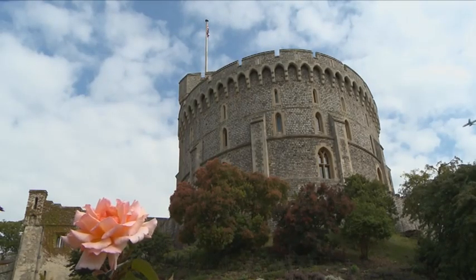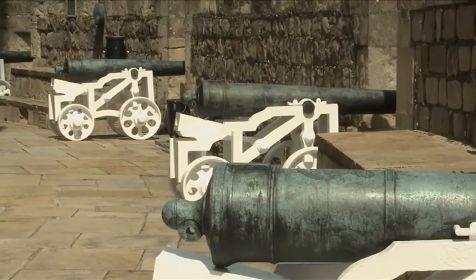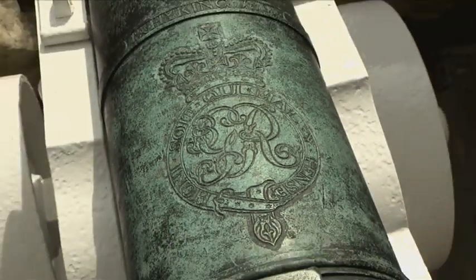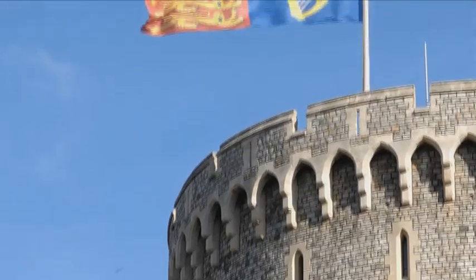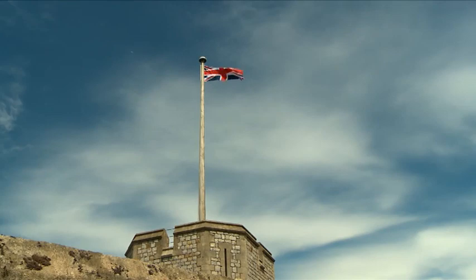Windsor has been besieged only twice in its history. These 16 cannons have been waiting to fire at an approaching enemy for more than 200 years. From the top of the Round Tower, the royal standard shows when the Queen is in residence. The Union flag flies when she is not.